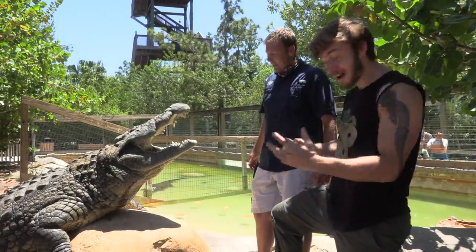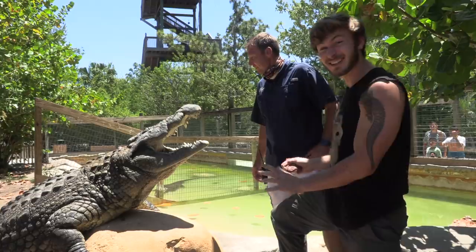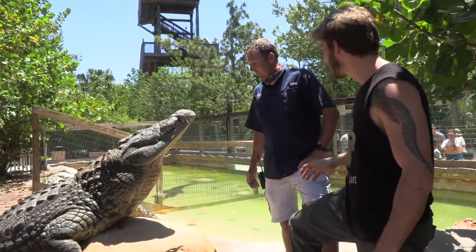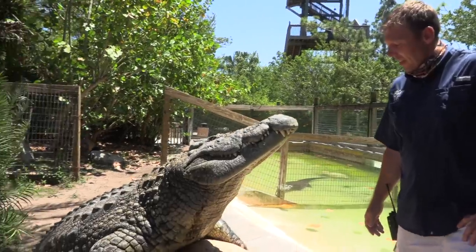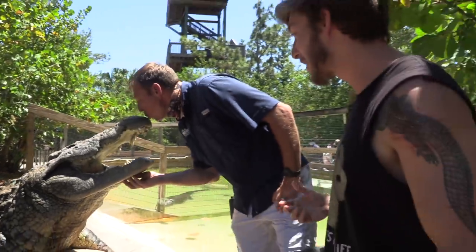This is incredible. To have a Nile crocodile sit here on the rock, station trained, not moving, acting like a statue, just being able to plop some food in his mouth is incredible. This is one of the most amazing experiences I've ever had with a crocodile. And I've got to say thank you to Mike and Savannah for letting me come out here and experience it.